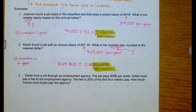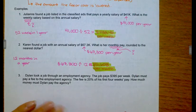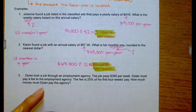Okay, we're going to go ahead and take a look at number 3. So on number 3, it says Dylan took a job through an employment agency. The job pays $395 per week. Dylan must pay a fee to the employment agency. The fee is 20% of his first 4 weeks' pay. How much money must Dylan pay to the agency? Okay, so this is how a lot of these agencies work, is they charge a fee to place you into a job, and they take a certain percent out of your first initial checks.